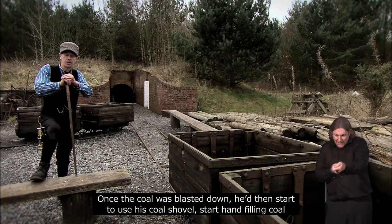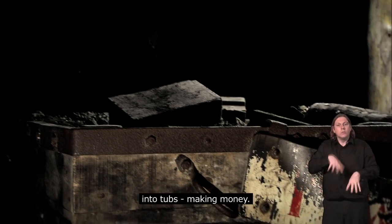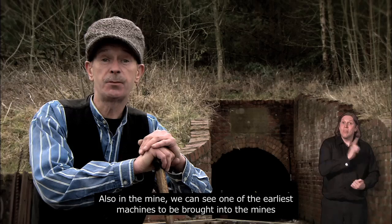Once the coal was blasted down though, he would then start to use his coal shovel, start hand filling coal into tubs, making money.